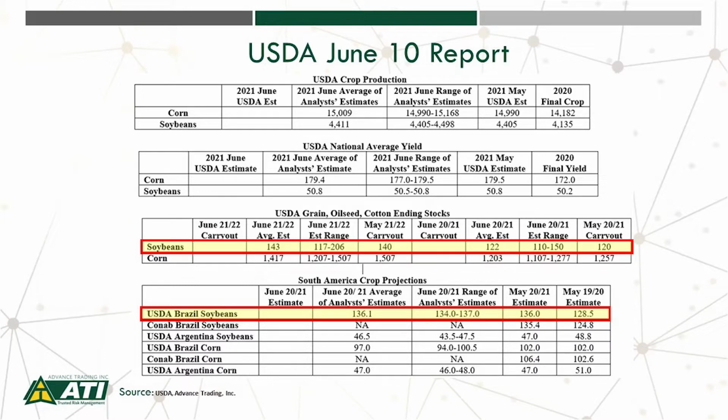So the other thing to keep an eye on is the carryout numbers for soybeans. Keep a close eye on that old crop as well as the new crop carryout estimate, particularly as it relates to that range of estimates.